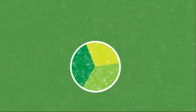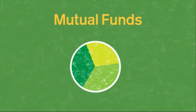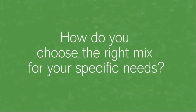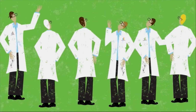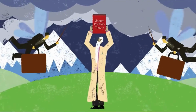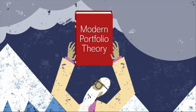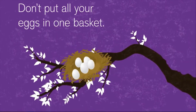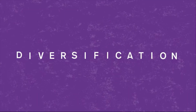Most people with 401k plans invest in mutual funds. These hold many different individual stocks or bonds chosen by professionals for a given level of risk and potential reward. So, how do you choose the right mix for your specific needs? You may be surprised to hear that according to the majority of corporate pension plans in the world, there really is a single best way. It's called modern portfolio theory. The details are a lot of math, but understanding what's behind all the numbers is remarkably simple. In fact, you've probably already heard of it. Don't put all your eggs in one basket. You balance risk and reward by holding lots of different types of investments. The technical term is diversification, and it's the name of the game in investing.